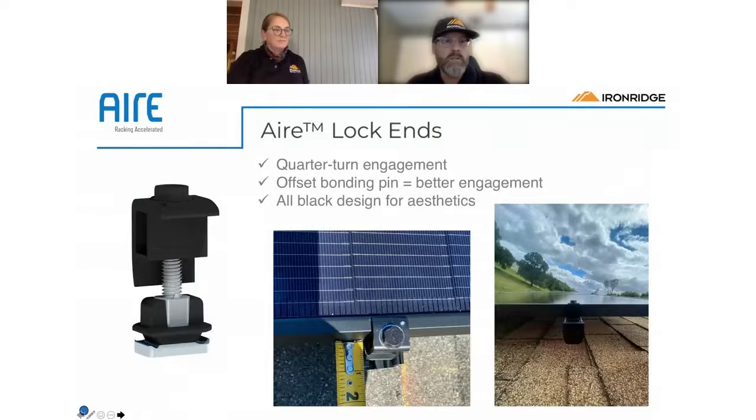The airlock universal end clamp incorporates the same easy quarter turn engagement mechanism. It too stands up straight and is universal at 30 to 40 millimeter. And Sue, I think you're going to demonstrate this component as well. I will.